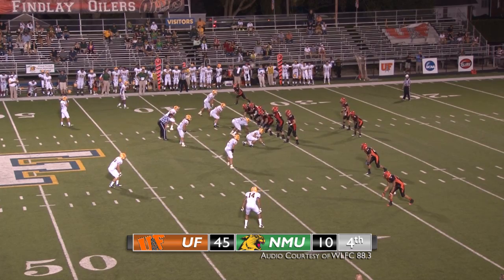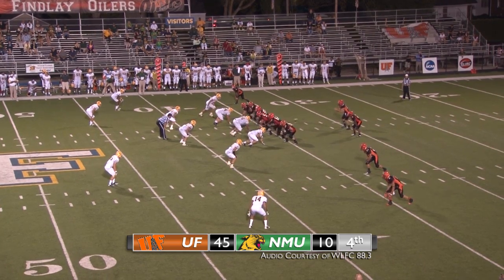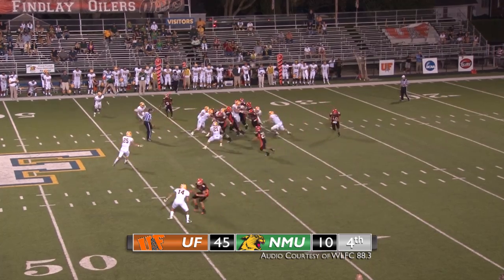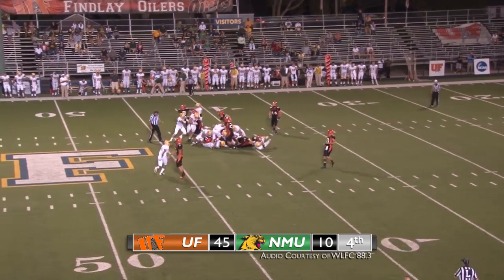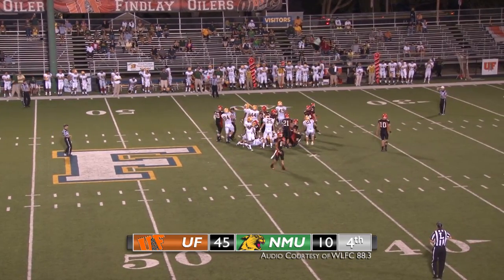Two receivers on the near side, one to the top. Oilers lead 45-10 if you're just joining us. Handoff, Daquan Ford, and Ford takes it across the 40, out to the 41, almost the 42.